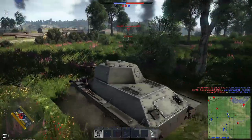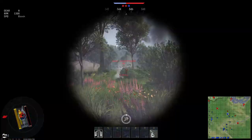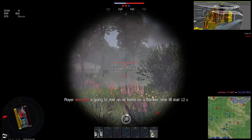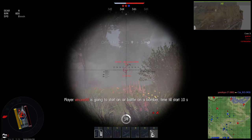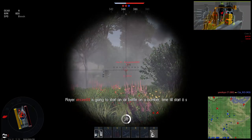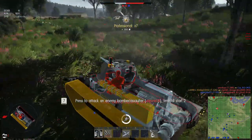Oh, hold on. Ow. Wait, hold up. Uh-oh. Okay, let's get repaired real quick here. Loader is down. My APCR rounds, unfortunately, don't do a whole lot of damage. It does do some, but not a whole lot of damage. Okay, my guy's still alive.